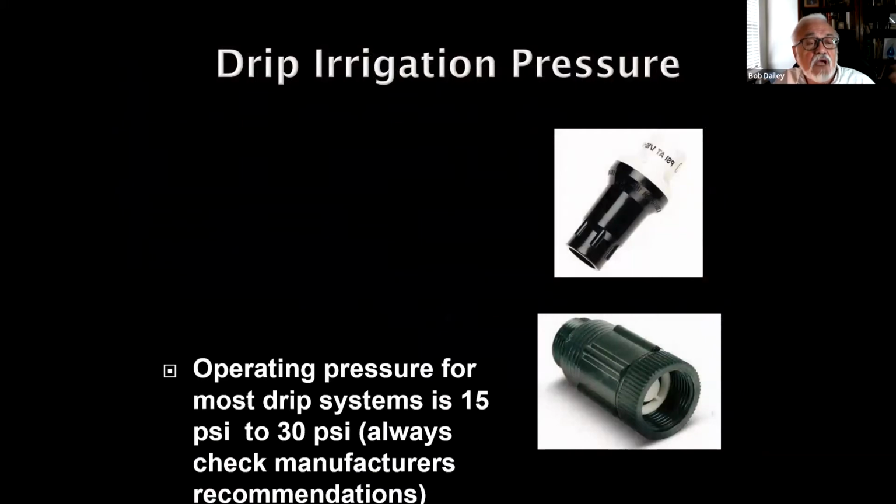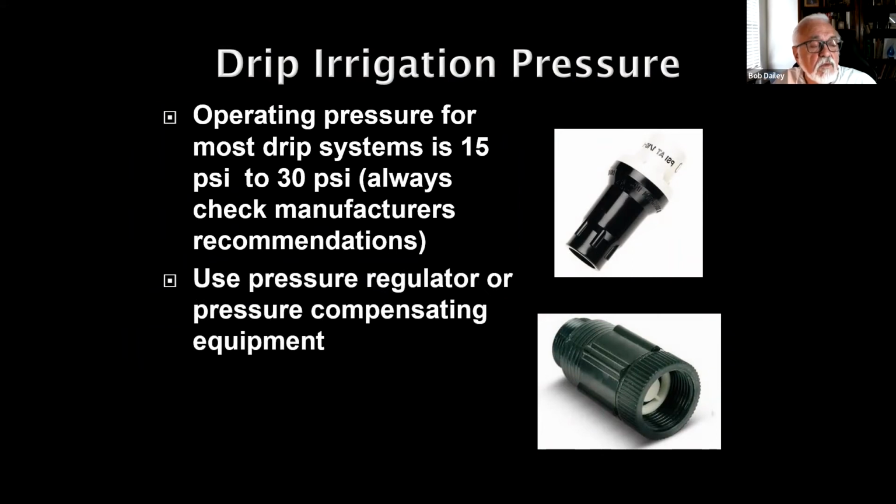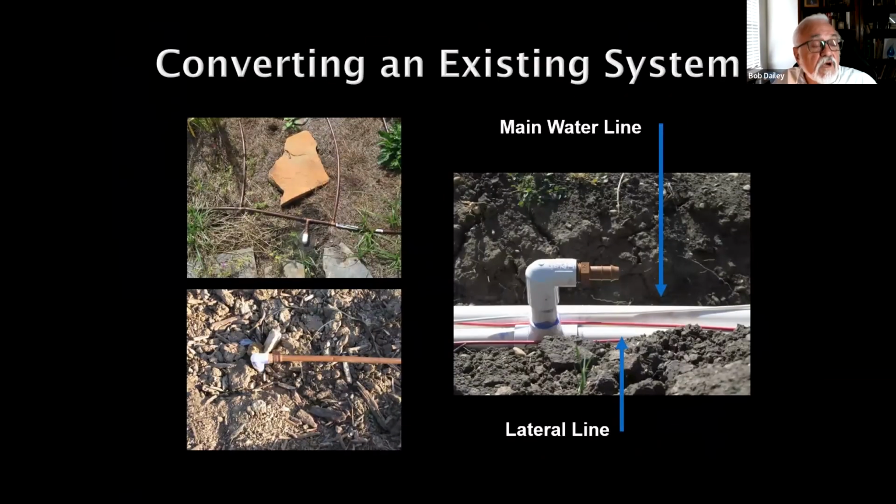And what we've done is drive that into there just to hold that corner down and make it look more attractive. Drip irrigation pressure, as I mentioned before, operating pressure for most drip systems is 15 psi to 30 psi, and so you need a pressure regulator, as I explained before. You can convert an existing system. I have actually done this in the past, and there was a riser here on the right. You can see that riser coming up. I added a little piece onto the riser, and then screwed in one of those little ridge things, and I'm going to add an emitter right onto that little brown thing that's sticking out right there, and that will be my drip irrigation system.